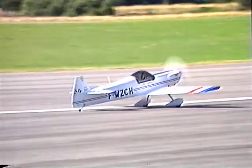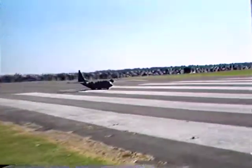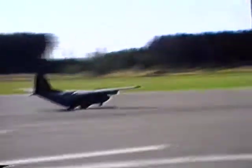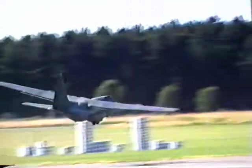Round of applause, eh? Super flying. Pilots recognise. The pilot of this Hercules is Dave Johnson from Liverpool, and with the help of his clubmates has put together this beautiful model.